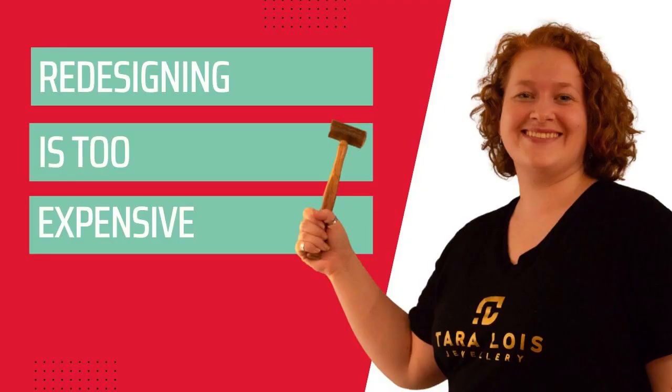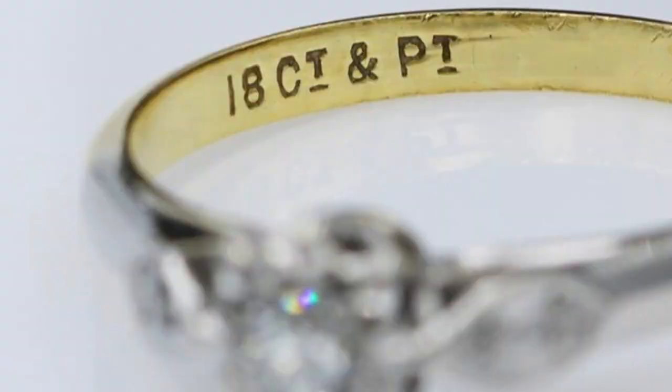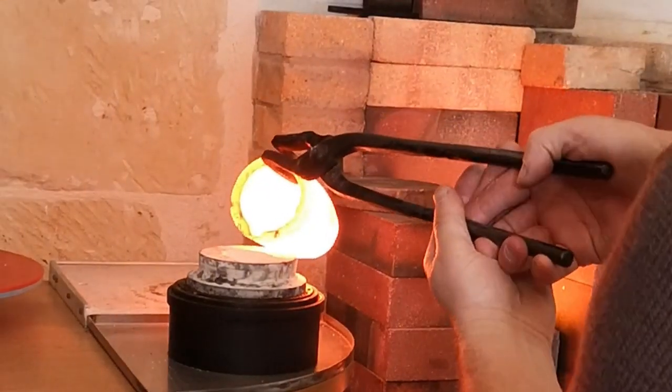Redesigning is too expensive. In comparison to designing new jewelry from scratch, redesigning heirloom jewelry is cost effective. And this is because you have a starting place and materials on hand. However, if you have a limited budget, your designer can work with you to make changes. For example, if you have 18 karat, but you want that gold to go further, your designer might suggest that you change it to 9 karat and it will go further because there'll be more material.